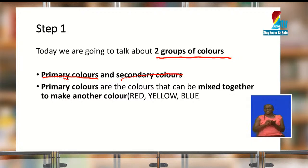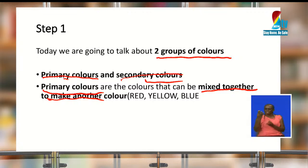What are primary colors? I know you still remember at preschool, you used to call these colors the basic colors. So what are the basic colors? Primary colors are the colors that can be mixed together to get another color. Those colors are red, yellow, and blue.